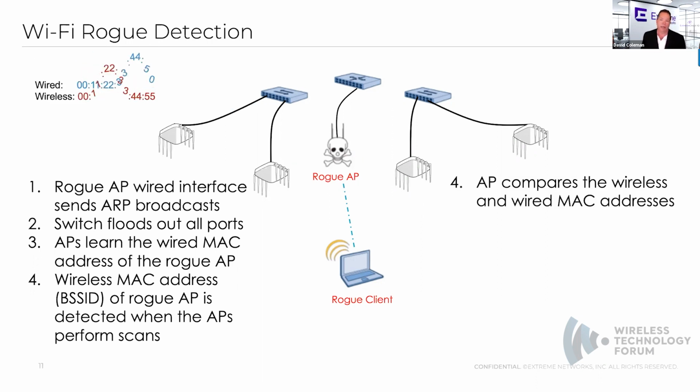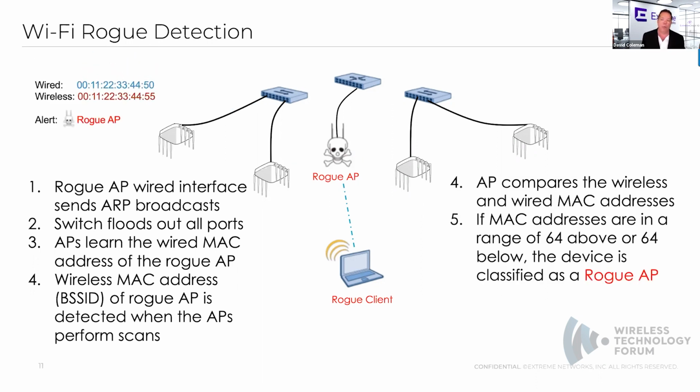And why would you do a comparison of the wireless and wired MAC addresses? Most vendors, like say D-Link, will increment the MAC addresses of what they have on the wired NIC card and the wireless NIC card. By doing a comparison to some sort of range, and seeing the traffic on both sides, you can classify a device as a rogue.